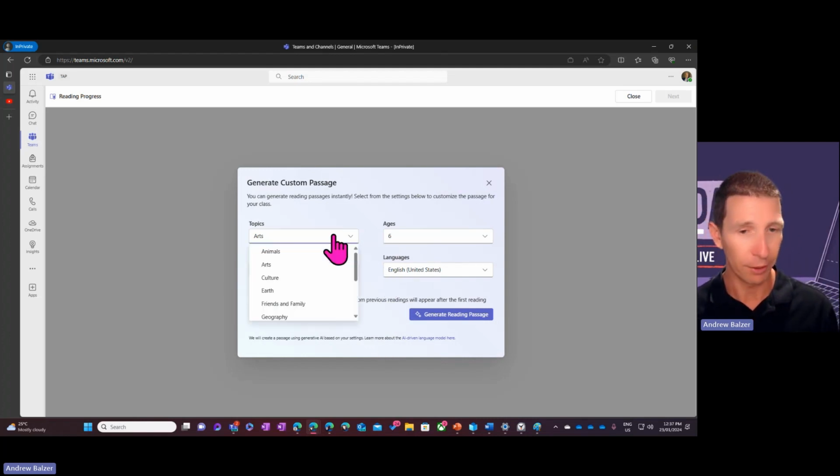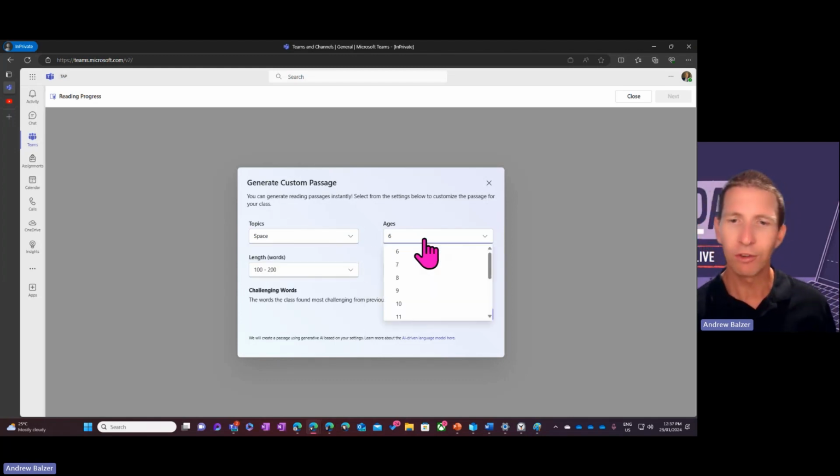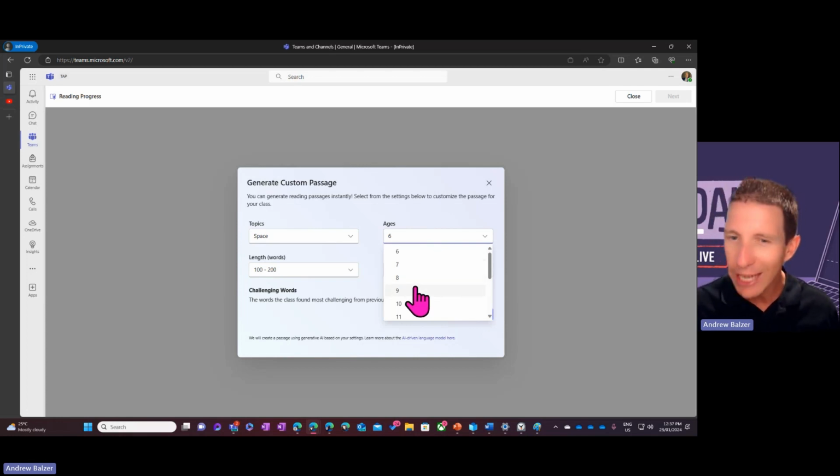So what is the topic in this regard? Let's stick to our space theme because they just did a presentation on Mars. What is the age group? I selected, I think, around year four or grade four. So, you know, we're looking at a year nine student-ish, year 10, in terms of age.